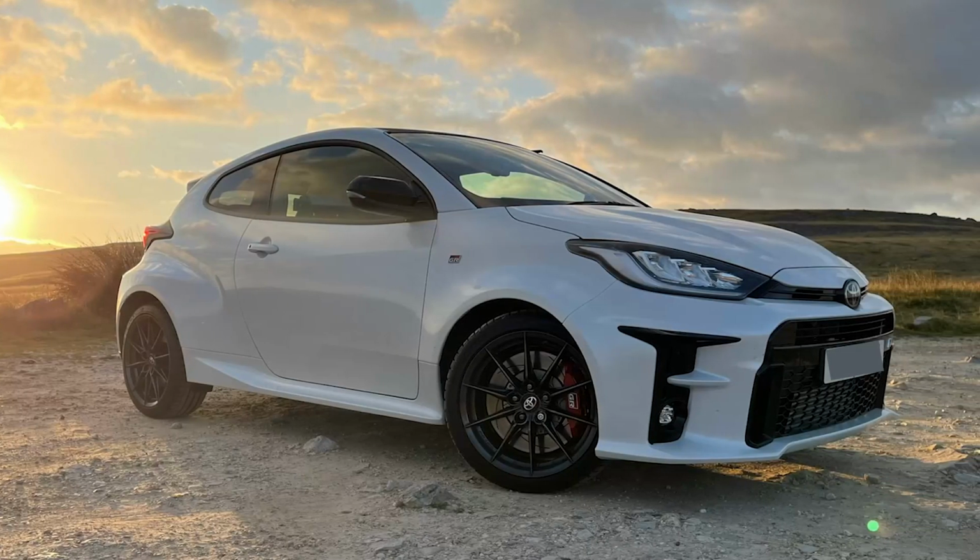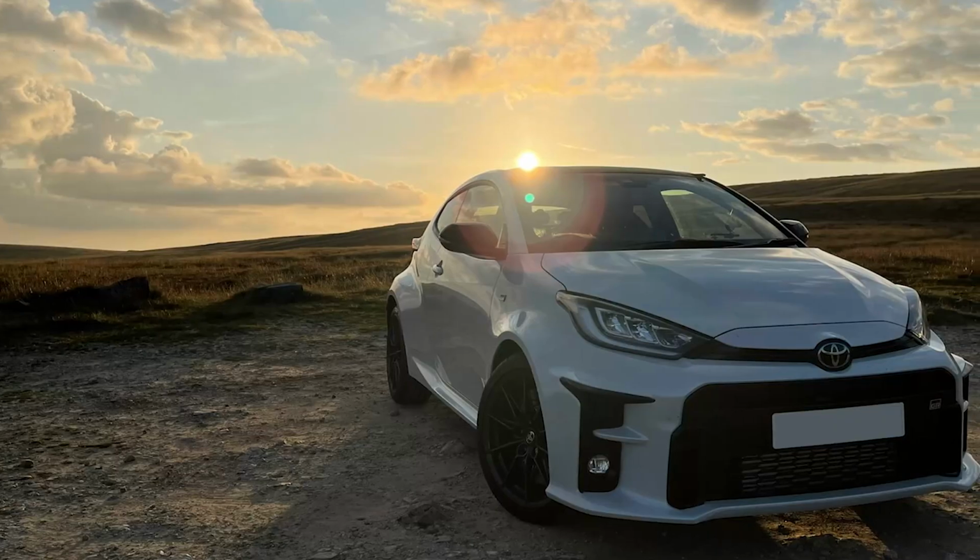I need to start off with some news. I sold my Toyota GR Yaris, which, to be honest with you, I was devastated about. I nearly cried as I handed it back to the dealership, and I'm not joking.